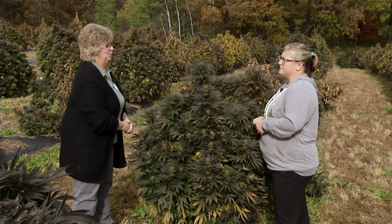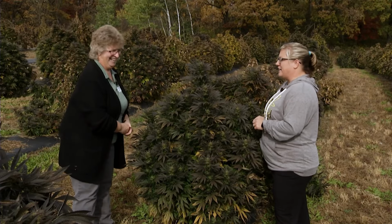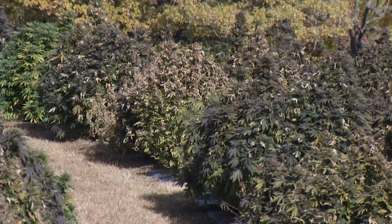Casey, what's your role here in the business? Well, I kind of like to call myself the chaos coordinator of this whole situation. Matt is pretty involved in the planting, and he kind of gets the logistics going, but we're the support system for everything that happens here. When do you harvest the plants?